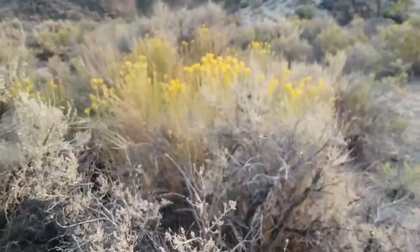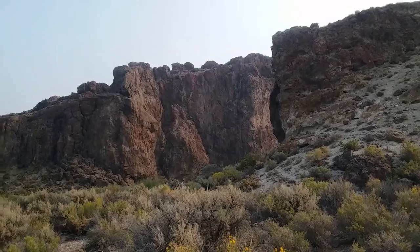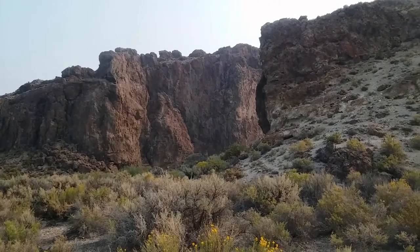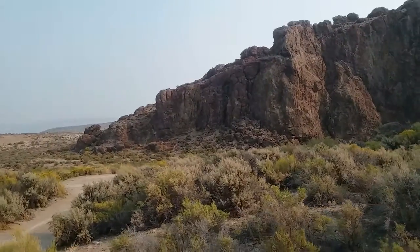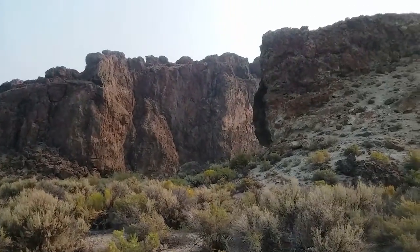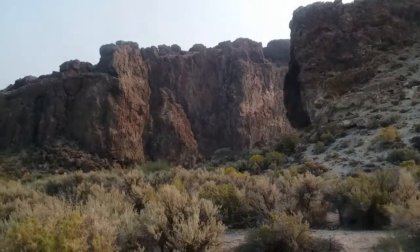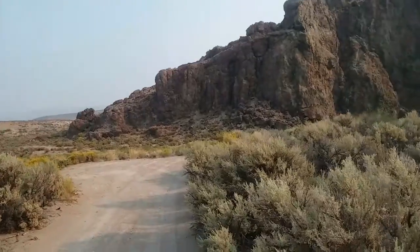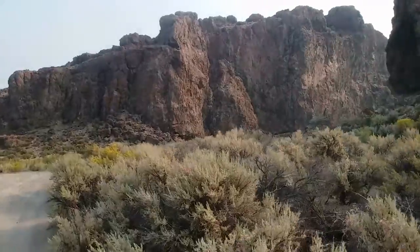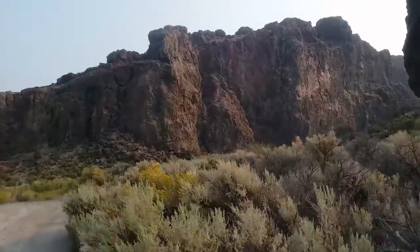Greetings. We're here in the Sheldon National Wildlife Refuge at the mouth of Thousand Creek Gorge. One of the most magnificent things you can see out here with relative ease. Just down this really mellow, flat desert road, about a mile and a half stroll, takes you to this incredible rocky sheer canyon. And it'll catch your eye when you're first coming in to the refuge. You'll say, what is that big crack in the ground over there? This is it.